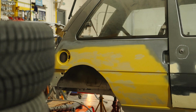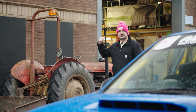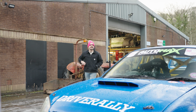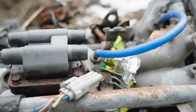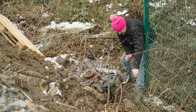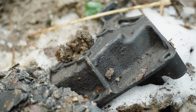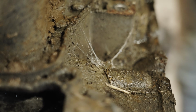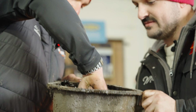Predictably, we're in the home of rallying in the UK, Wales. This is a rally workshop and down there is our engine. It's been out in the elements and it needs saving. In this video, we'll drag the engine out of the wilderness and strip it down to see what damage has been done whilst exposed to the Welsh weather. We also find something I have never seen before inside an engine.